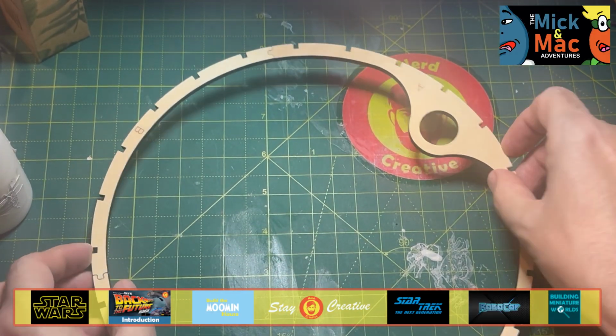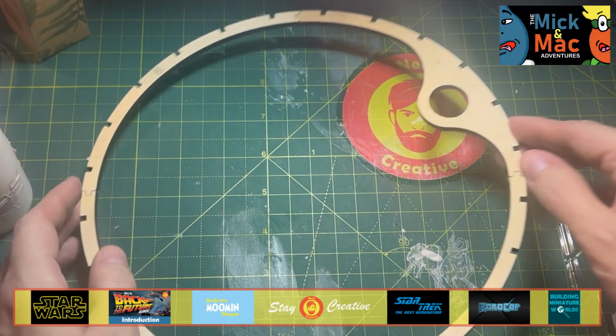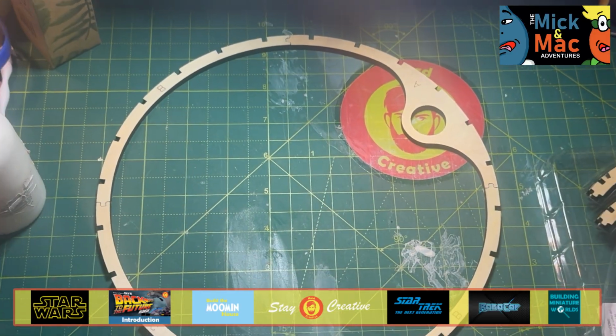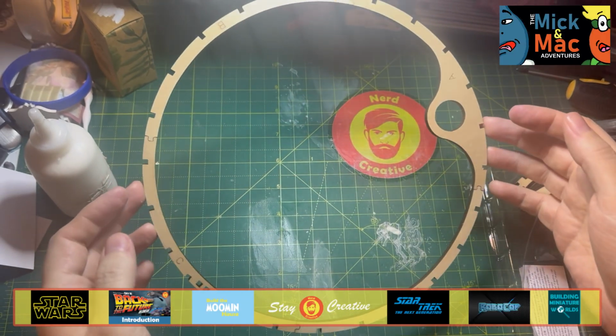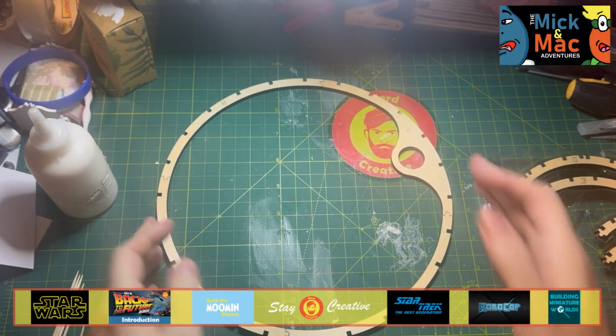See the size of it though, look at that. Let me just zoom out so you can actually see the full size, which is there. Wow, that's so good.